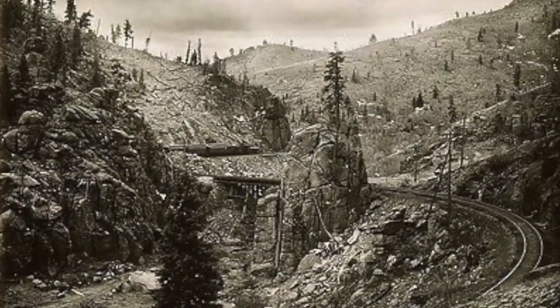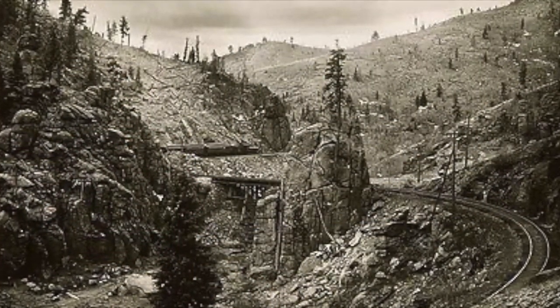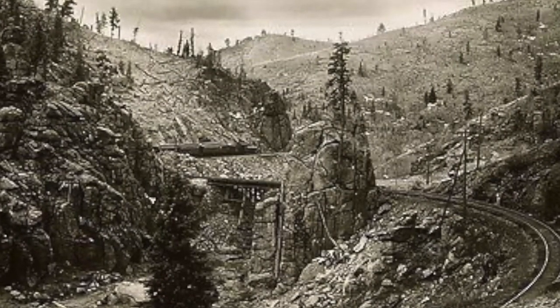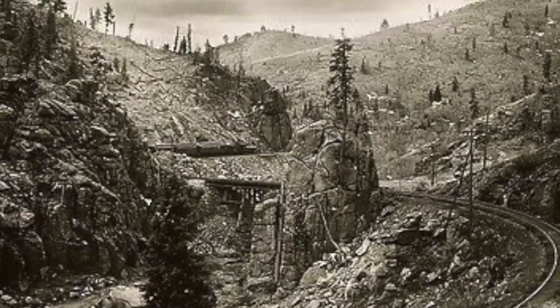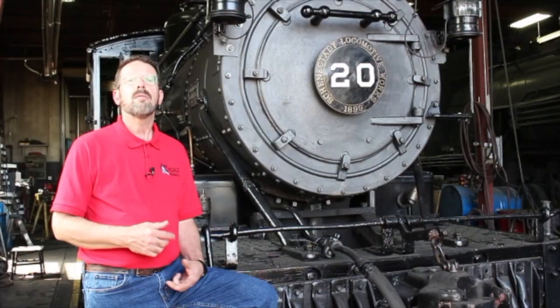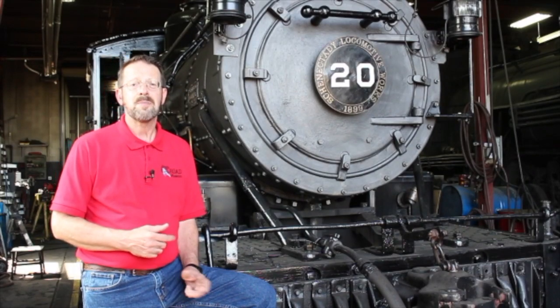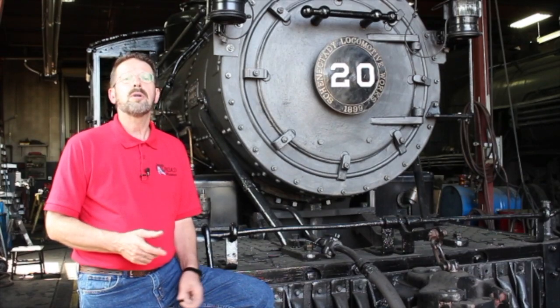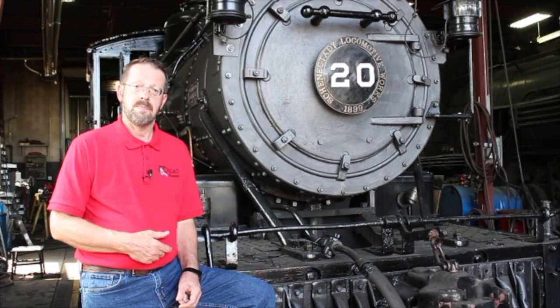A combination of labor strikes at the mines and, more pressingly, a major washout in 1914 of the narrow gauge railroad line through Phantom Canyon would lead to its demise after just 2 decades of service. Recognizing the futility of rebuilding in this competitive environment, especially as traffic was already declining in the lead-up to World War I, the owners decided to simply call it quits.